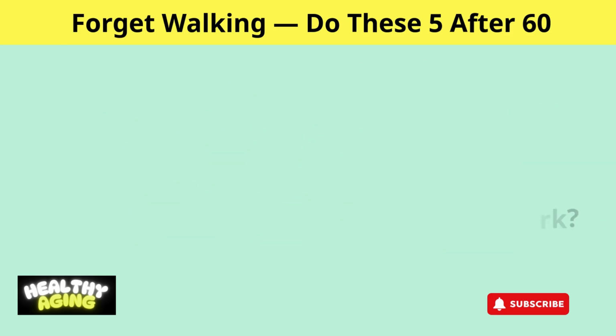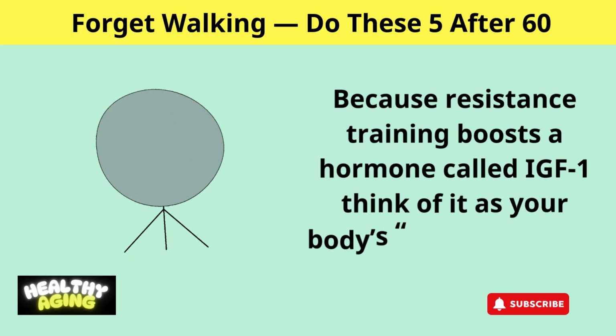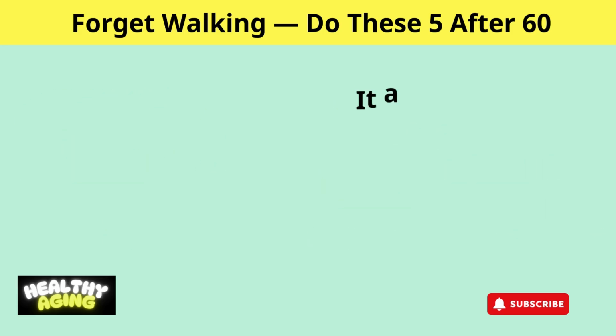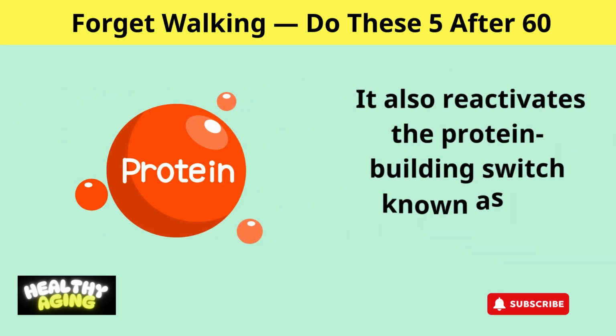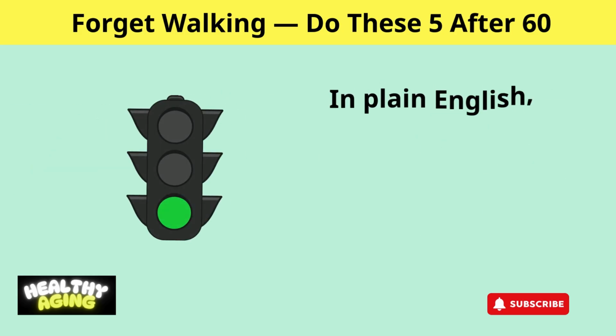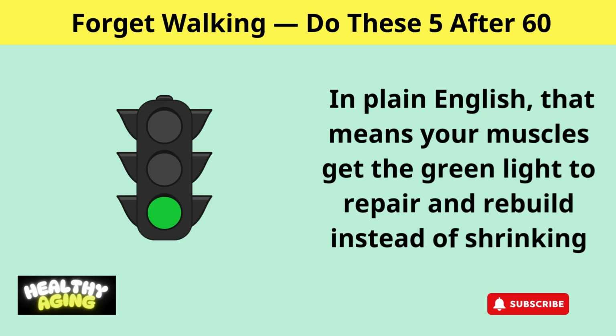Why does it work? Because resistance training boosts a hormone called IGF-1. Think of it as your body's growth signal. It also reactivates the protein-building switch known as the mTOR pathway. In plain English, that means your muscles get the green light to repair and rebuild instead of shrinking.